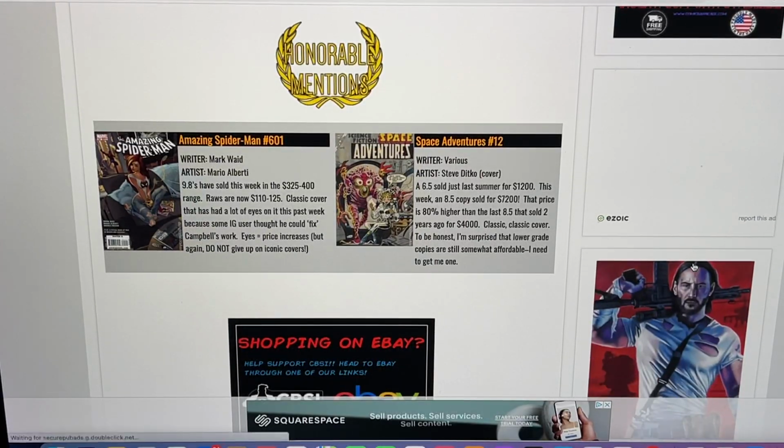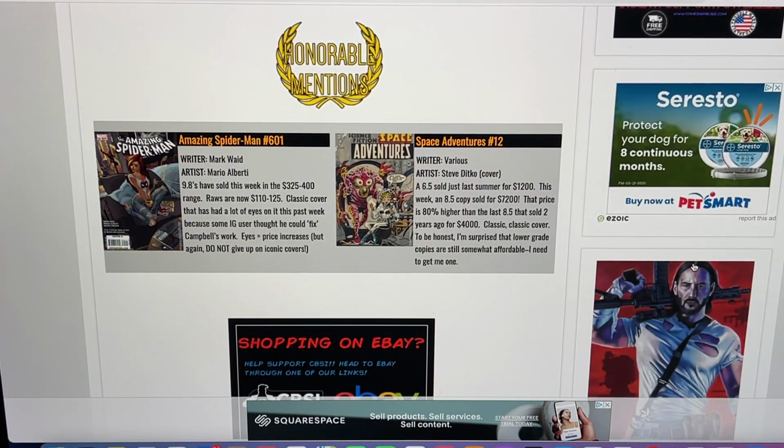First one is Space Adventures number 12. Really cool looking cover by Steve Ditko. Last summer, which is not that long ago, a 6.5 sold for $1,200. If only we had a time machine. This week, an 8.5 copy sold for $7,200. Wow. That is 80% higher than the last 8.5 sold 2 years ago for $4,000. So it's a cool looking cover, no doubt about it.